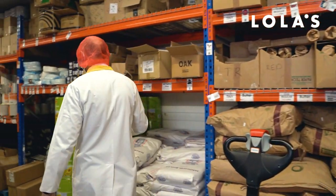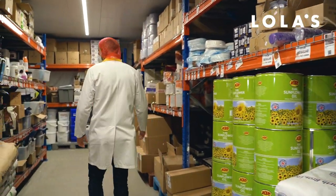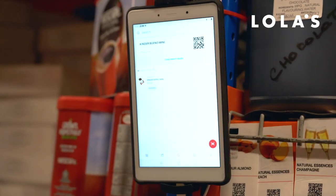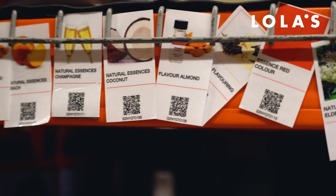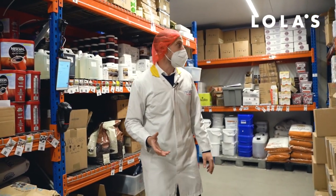We use oil in some of our cupcakes and cakes. So these are our large oil drums as well. There's lots of ingredients in here. So we have this stock system here, which allows you to scan any product and it'll tell you how many we've got and when it came in and all sorts of things. And that's been really important to us as we've grown and increased the number of items that we have.